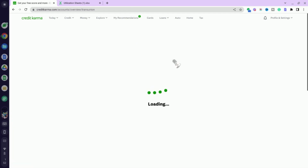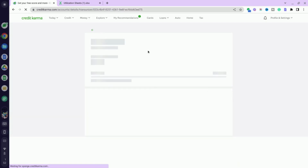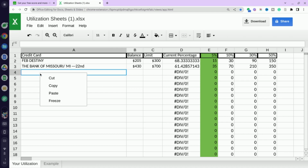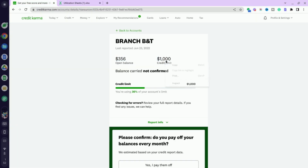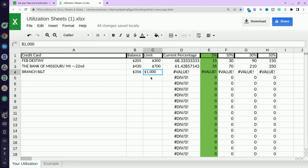Let's go back. We have this one here, the BB&T card. Let's go ahead and add that on. So you just want to add all these credit cards on, and once you add them on, you can change them every month. You can just change the balances around, and as you get an increase, change your limits. But this will help you understand your utilization and where it's at all the way, and it can help you figure out which credit cards you need to pay, which is what we have to talk to her about later.